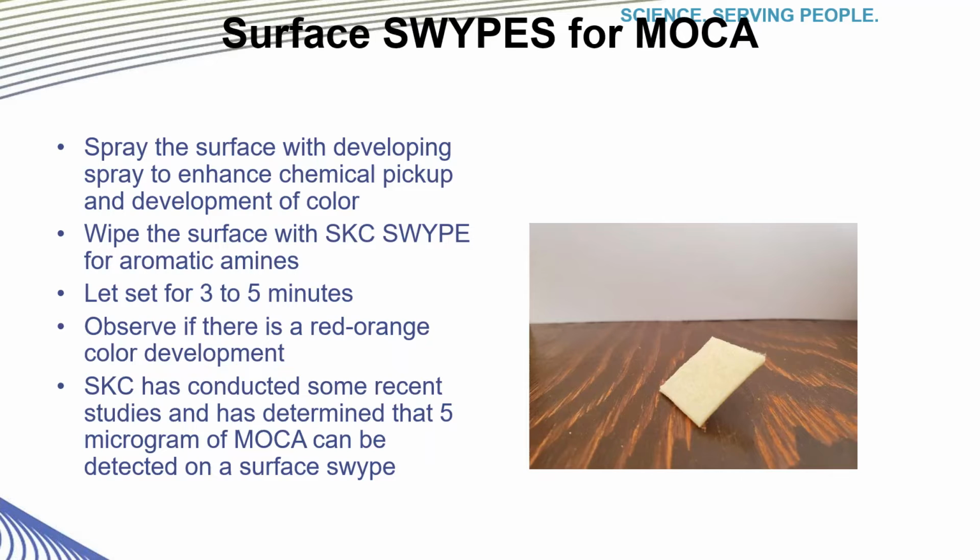The surface swipe is approximately 1 inch by 1 inch and contains a plastic tab on the back of the treated swipe material. The tab is used to easily wipe the surface for contamination. This would be true of all surface products that we offer, not just for aromatic amines. Surface swipes help identify work practices that may result in exposure. Although this chemistry is for aromatic amines or MOCA, SKC has many other chemistries for different compounds, including isocyanates.